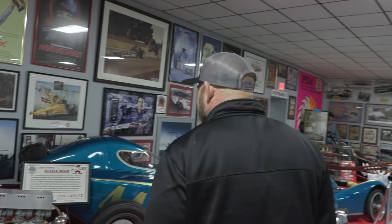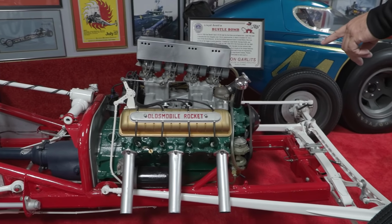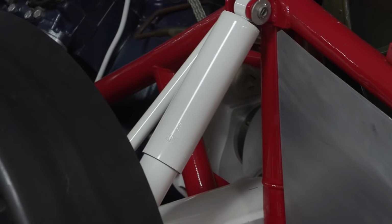It went 147, 348 in the front, and a 391 Cadillac V8 in the rear. Both engines driving to one ring gear into two pinions. 9.4, 152 miles an hour on pump gasoline.